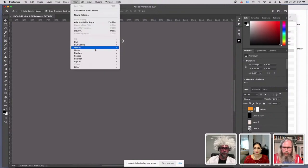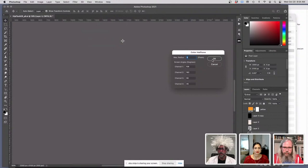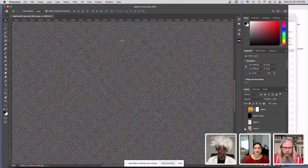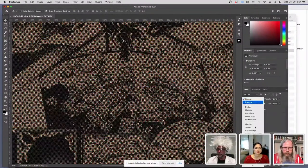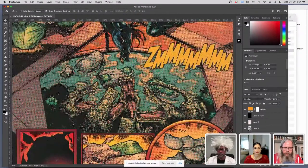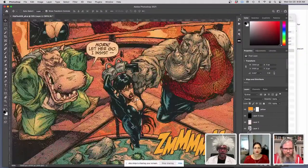And then I'm going to Filter, Pixelate, Color Halftone. And it's set to 8 pixels. And what that does is create halftone dots. And I'll turn my other layers back on. And I'm going to set this layer to overlay, which is the best of the blending modes, in my humble opinion. Nice. And what you get is a lot of halftone dots on it.